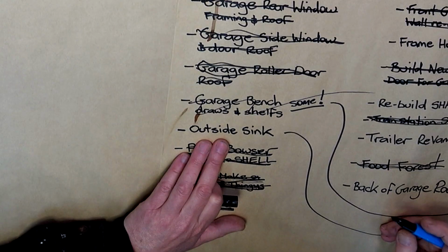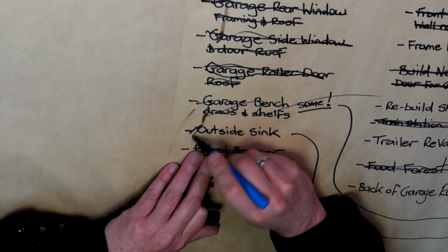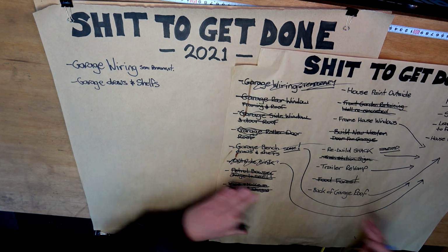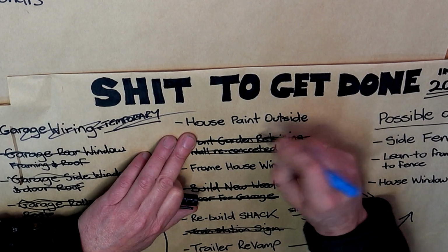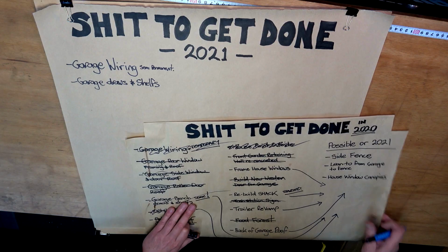Cool. Outside sink. I'm just going to cross that off. I don't want to add that one onto there. It'll eventually get done, but I'm not in a hurry. I'm living without it. Now, something here. Look at this. House paint outside. Now, granted, Matt did that, but it is now done.